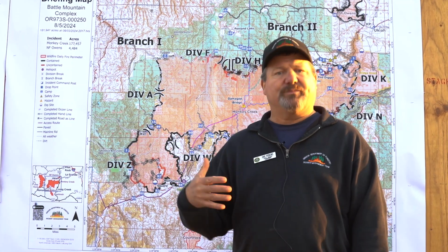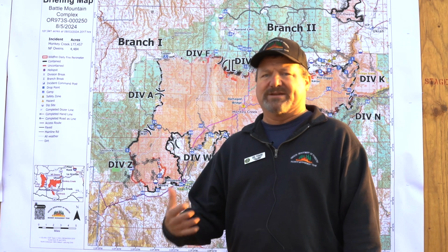Most of the lightning was a little bit west of us, but today, we have a heightened awareness for initial attack. So we have pre-identified resources that when a report of a potential smoke comes in, will help the local districts go catch those when they're small. That's the easiest way to manage these things, is keep them as small as possible. Small means less work, less time, and less money.